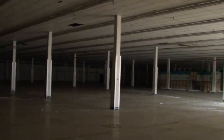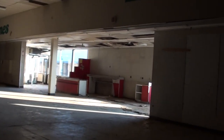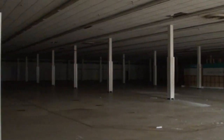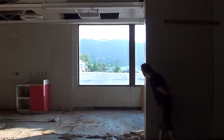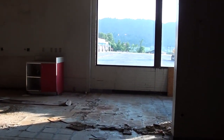I'm just amazed at how well this stood the test of time for being here so long. I mean, yeah, there's damage to the front where people were breaking in, they spray painted stuff, but other than that, it's not bad at all. I'm shocked. Very shocked. There's the outside of the shopping plaza. So cool, man. It's a shame this is going to be torn down. No smoking.